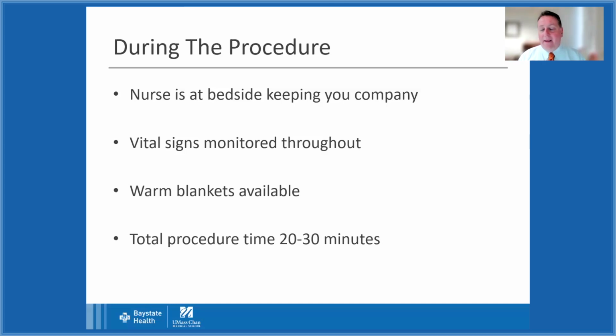Warm blankets are available. Again, we understand and we get that if someone's in a gown, they may just be cold, and so we want to make you comfortable that way. And the total time in the procedure room is usually about 20 or 30 minutes.